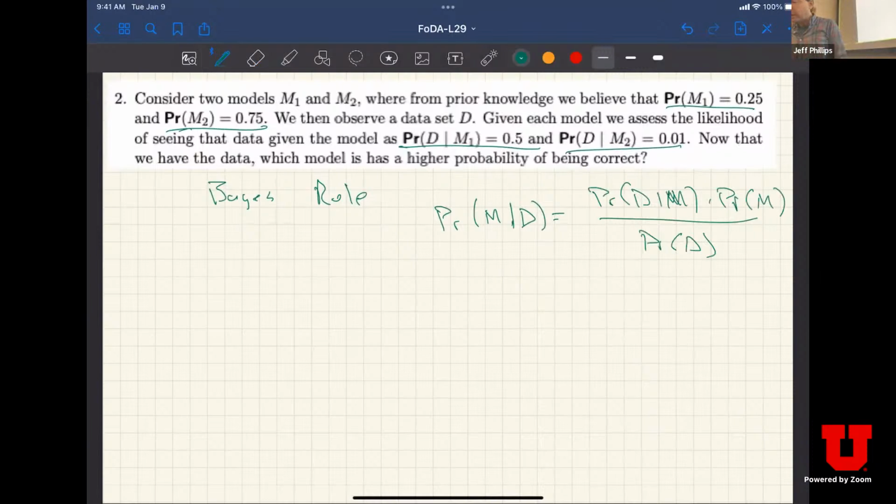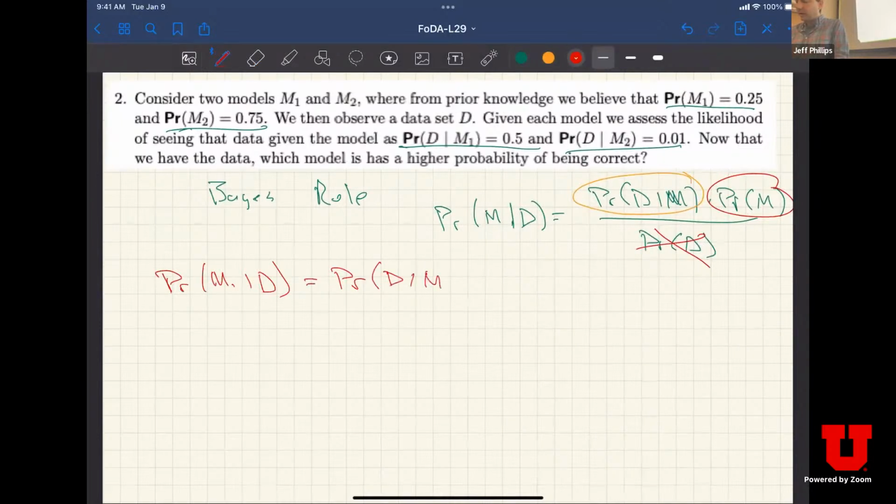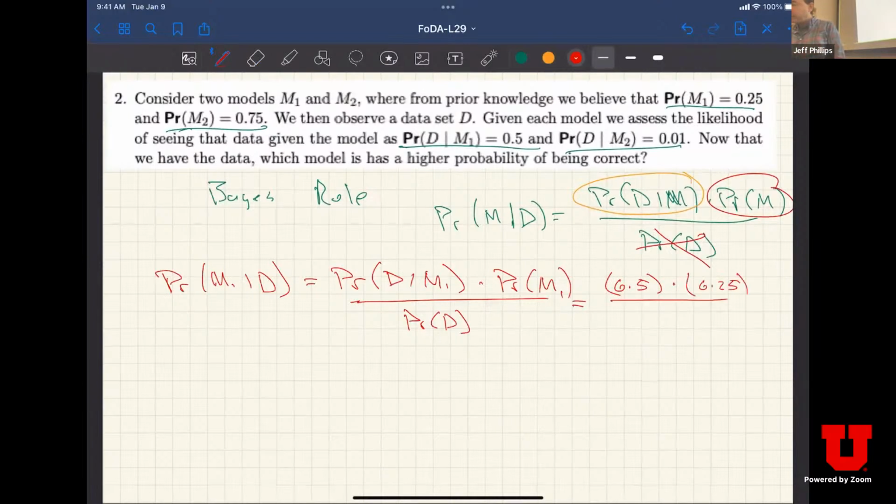We need to plug this in. Remember, we have these and we have these. We don't have this one, but we just need to compare them. That's going to be the same. Probably the data is going to be the same, right? So we're going to write down the probability of M1 given the data. It's going to be equal to the probability of the data given M1 times the probability of the model divided by the probability of the data. Okay, so this is going to be equal to the data given model. This is 0.5 times 0.25 divided by the probability of the data, which we don't know, but we're just going to compare.